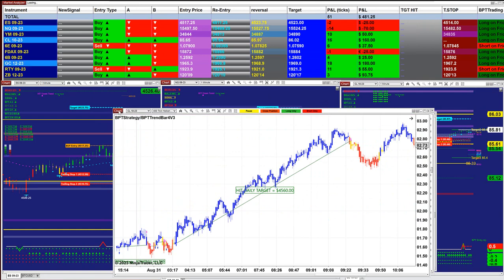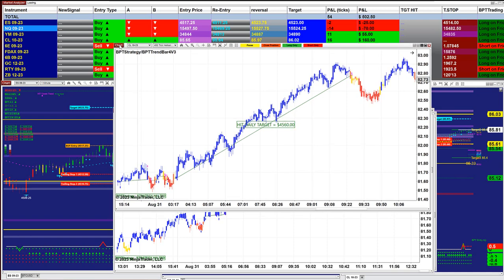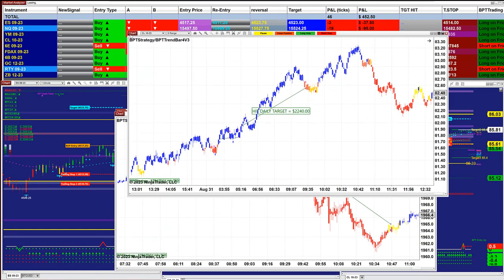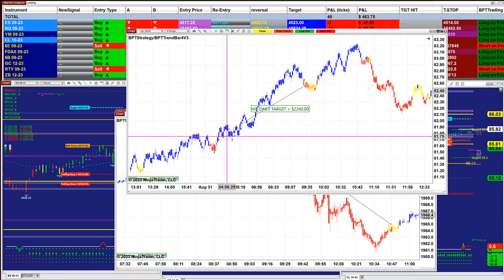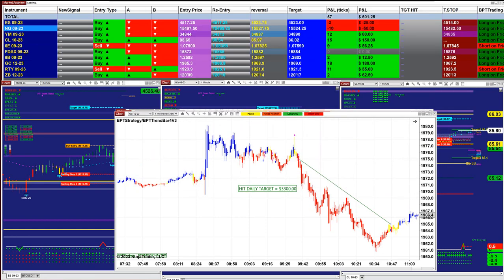On the CL without filter, we got 4560, and they're all finished even before the market started. We started the auto trade around 8:30 and were done by 9:30. The CL also finished around 9:30, did the 2200, and you can see there were small trades in here, and then finally we hit it.